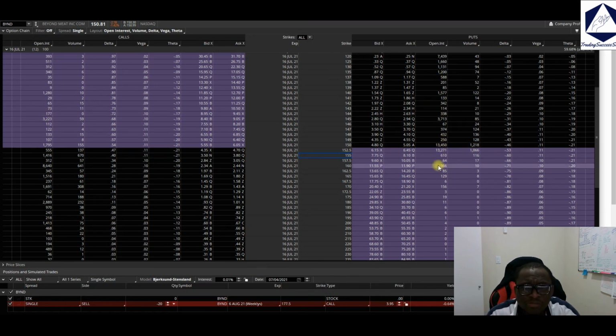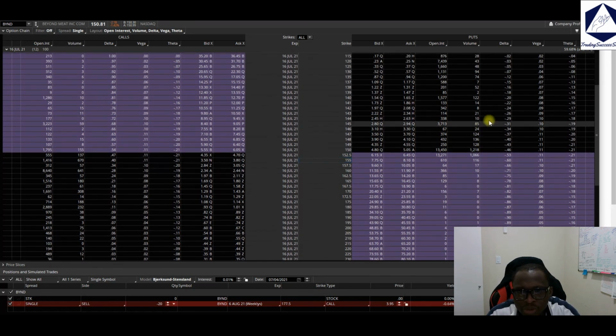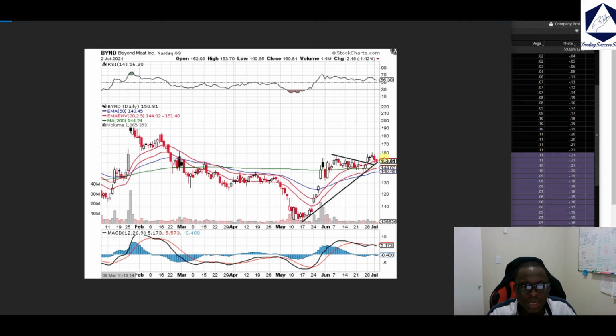You have more people buying the puts on BYND compared to the calls. Look at the volume. The highest on this chain right now is 670 contracts. Now look at the put side. We have volume like 1200, 1000. So most people are expecting BYND to pull back. That is what they're expecting, because if you take a look at the chart, they're expecting it to pull back to retest that area.